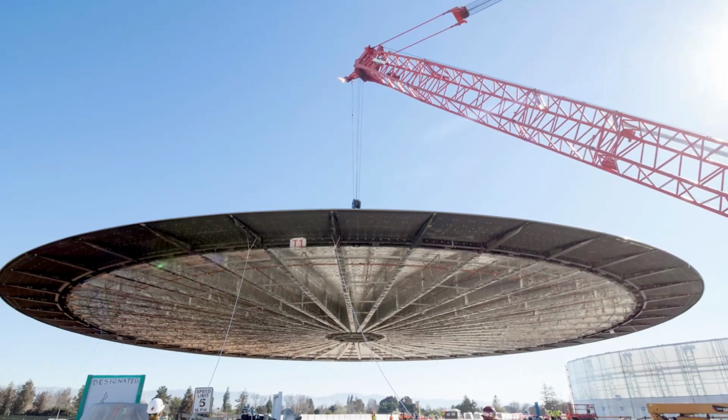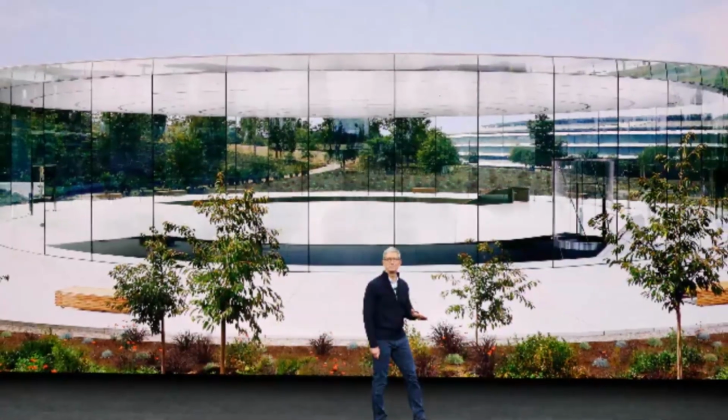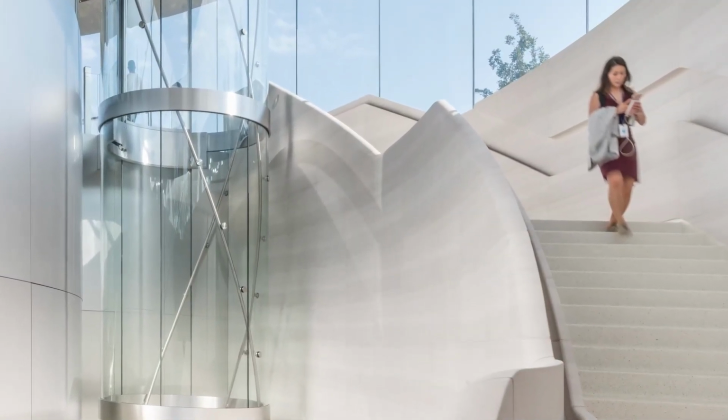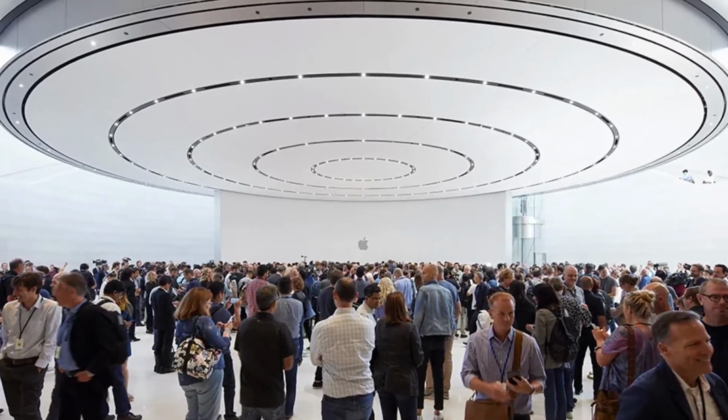It also has the biggest carbon roof on the planet, made by joining 44 identical panels. The glass facade allows a 360-degree view of the whole campus from the inside. There's a glass elevator inside that rotates as it descends downward. If you're wondering where the actual theater is, well, it's underground.